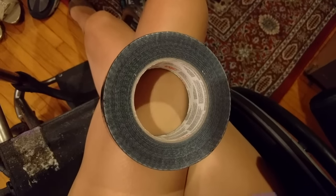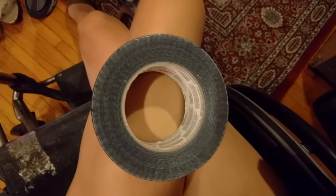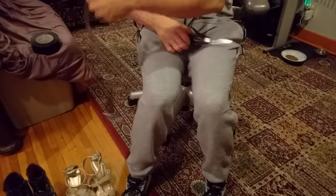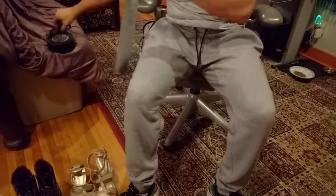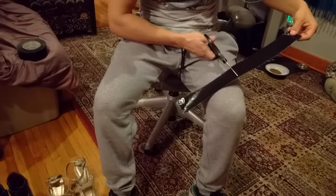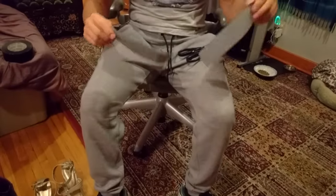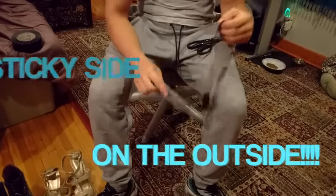And for those of you who don't have the little grid that's on the plate, good old duct tape will work for you. You're basically going to cut a piece of it. You're going to wrap it around each other and then stick it on the bottom of the shoe. You need 2 slices, so cut that in half. And then you're going to fold it over each other, and you're going to make cuffs, like Wonder Woman cuffs, of course, with the sticky side sticking outward. So go ahead.